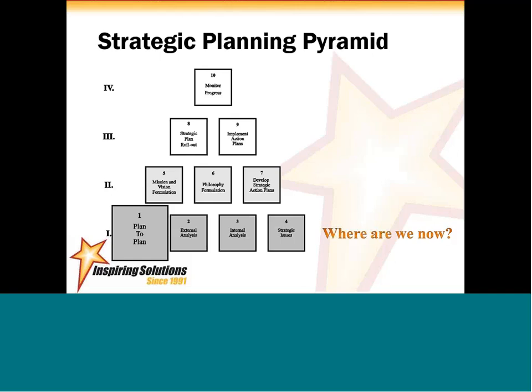The second two are analyses. So the second step is to look at the external factors affecting your business, such as the competition, the marketplace, regulatory effects. Then internally, the third step takes a look at what's going on inside the organization. How are the employees? What's your financial situation? And then from all of those analyses, we draw a conclusion in step 4 with your top strategic issues. And I'll give you examples of ours. The next question to address is where are we going?